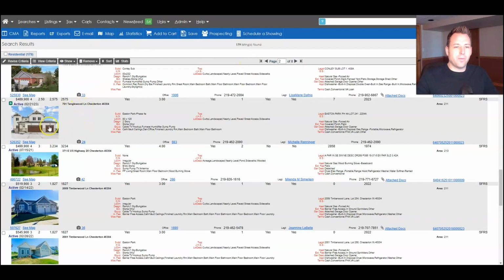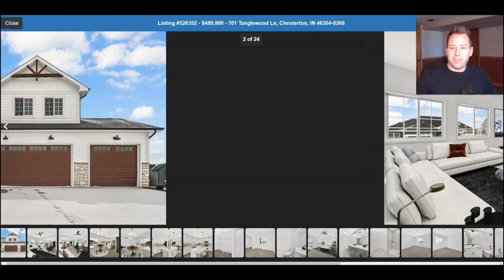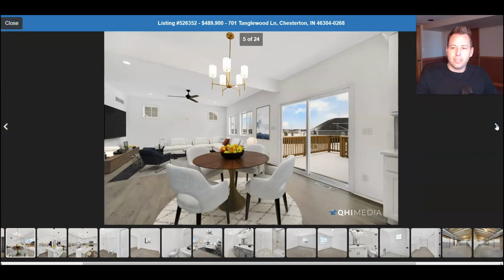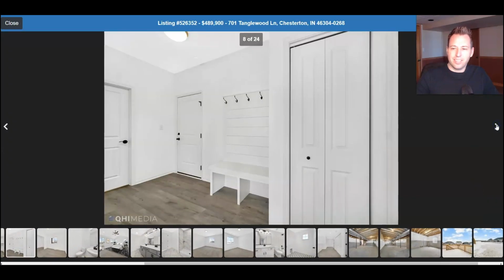Chesterton, we got the 701 Tanglewood. This is a 4-bed, 2.5 bath, 2,500 square foot, almost 2,600 square foot. Lot size 0.2 acres. Yeah, 3-car garage. Again, open concept. That's pretty typical of current construction in the area. You can see this one's virtually staged too.